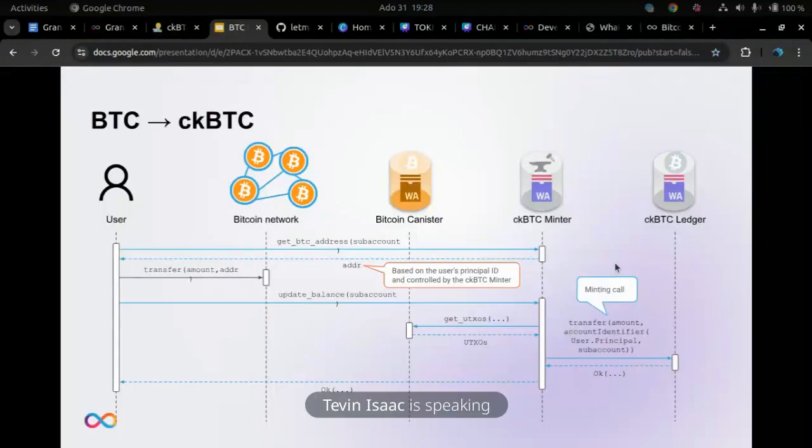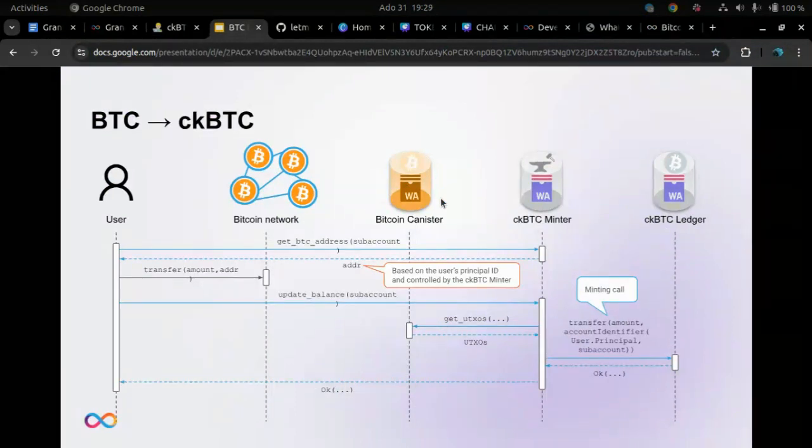Let me come back to this. So the minter and the ledger: think of the minter as more like the creator of the particular tokens. With this Bitcoin canister, how Bitcoin is running and all the transactions that exist there are held on the Bitcoin canister. The minter is responsible for creating this particular token, because with all cryptocurrencies you're actually creating the tokens from the cloud.